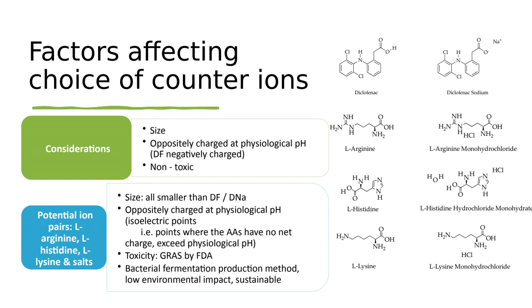They are smaller than the diclofenac molecule, which is around 296.15 daltons. They are oppositely charged at physiological pH to the diclofenac molecule, and they are generally regarded as safe by the FDA. In addition, they are often manufactured by a bacterial fermentation production method, which means that they have a lower environmental impact and would be considered sustainable.